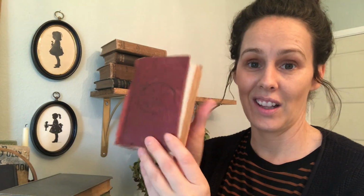I'm doing two big shelves in my room of books because I'm redoing my room right now. So I wanted to show you guys. This is a little pocketbook dictionary, and it is really old. This is from 1944, and it's a dictionary. I love it.